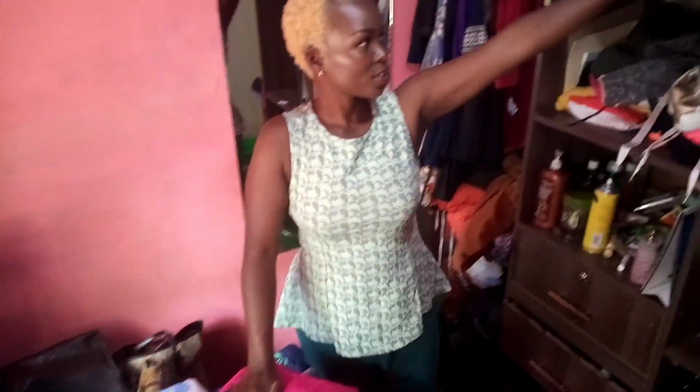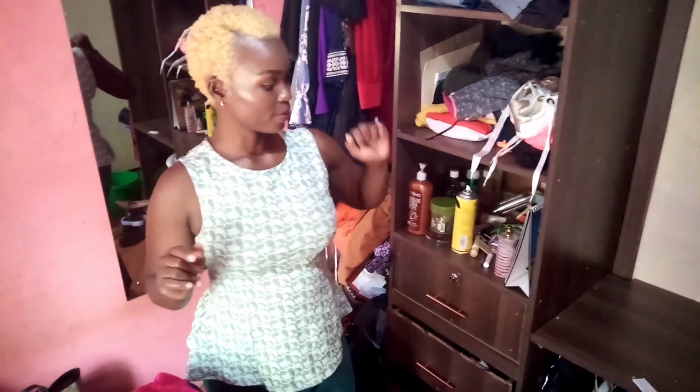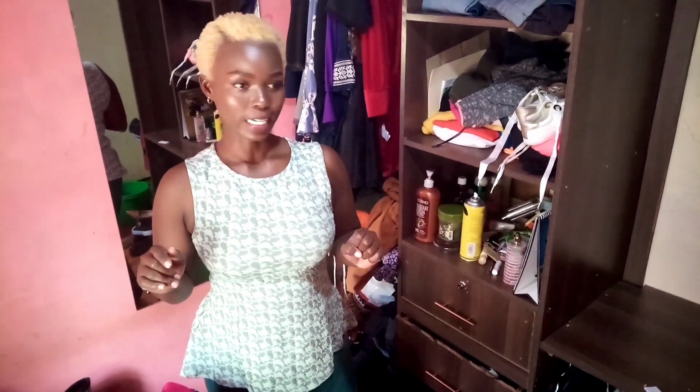So the first section of the closet is cleared. We have everything here. We have started, so we're just going to look at them and go through them. Then we'll see what to return and what not to return.